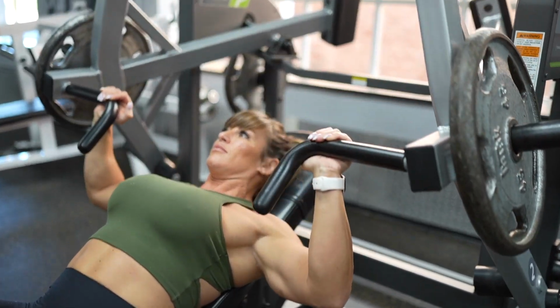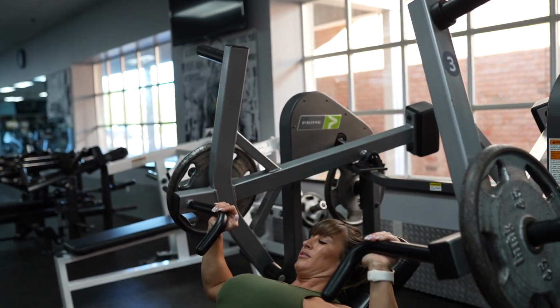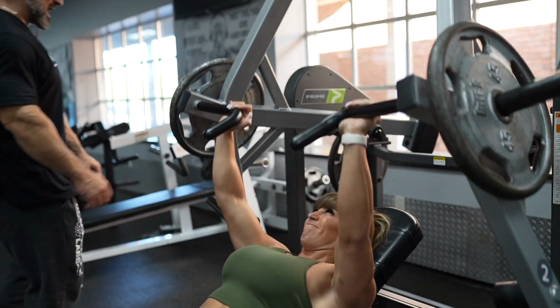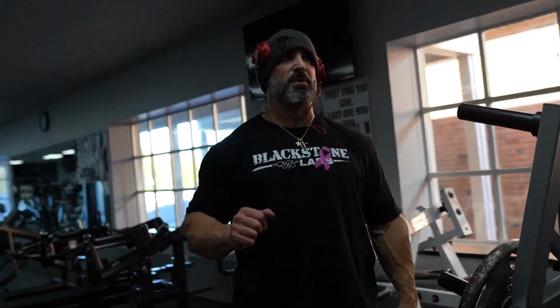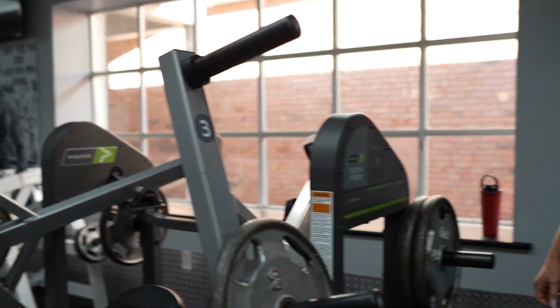Now, if I put weight on the top, when she tries to take it off, the heavier part will be at the bottom of the movement. Because there's weight on, you know what I'm saying? So you could move the load. So I can make it heavier at the top or the bottom, depending upon what angle I want to work, or what part of the movement I want to make heavier, and where I want the load and the heaviest tension to be. That's a pretty cool machine.